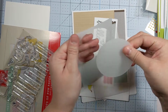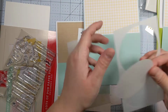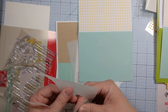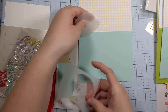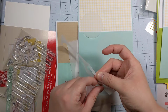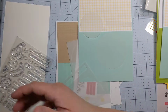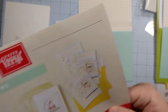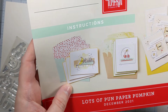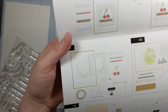So we have a large circle. Let's put it on top of one of my favorite little card bases here. So we've got this larger circle here. And then we've got our medium circle. And then it also comes with a small rectangle. And those are used for, it looks like the circles are used for these 2 cards. And then the Vellum Strip looks like it might be used for the cherries. Let's see. Yes, so the Vellum Strip.